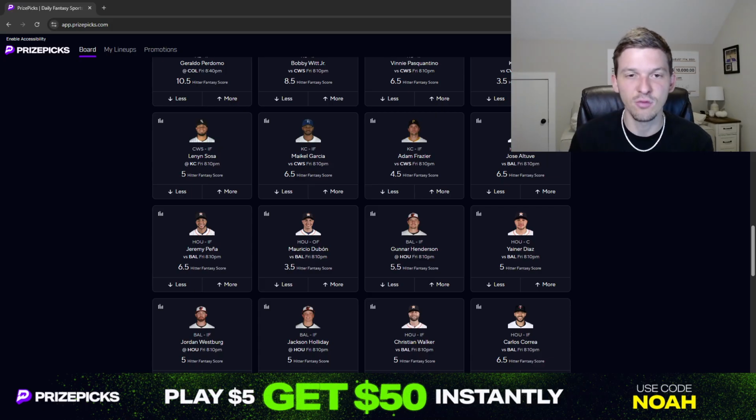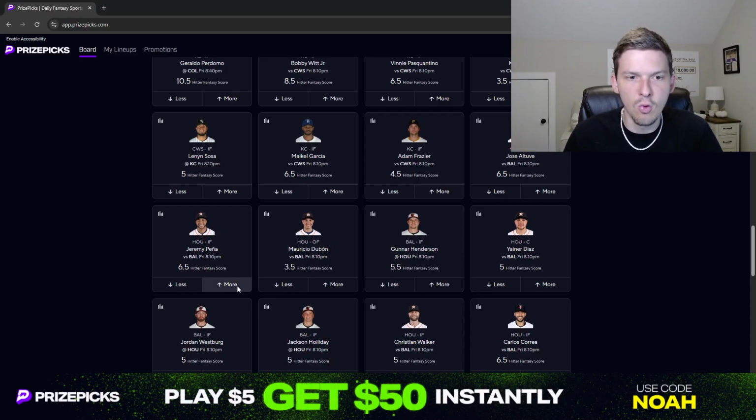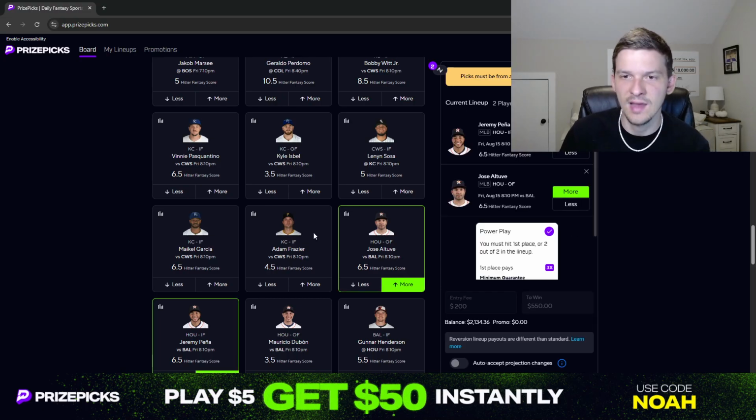And we look at the Astros team total for today. The Astros have a team total near 5 runs. So I think this does set up as a pretty good spot for the Astros to be able to put up some runs on Brandon Young. The 2 hitters that I'm liking in this spot are Jeremy Pena and Jose Altuve. So we're going to take both of them for more than 6.5 hitter fantasy score. And let's talk through why I like these 2 guys.